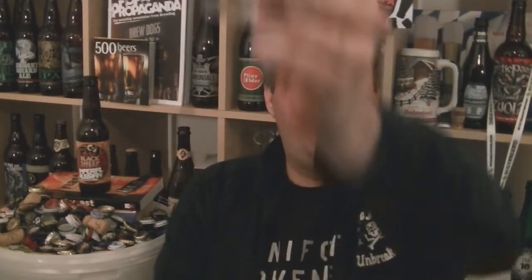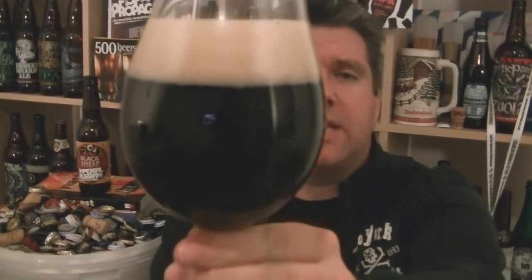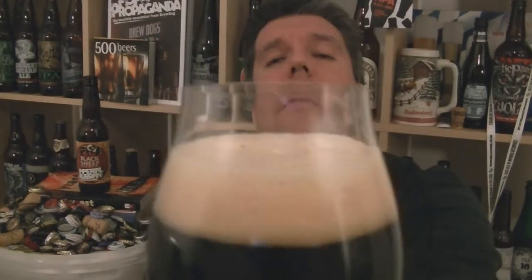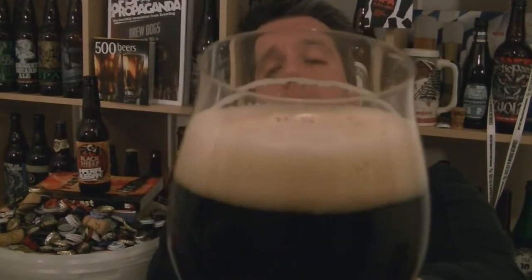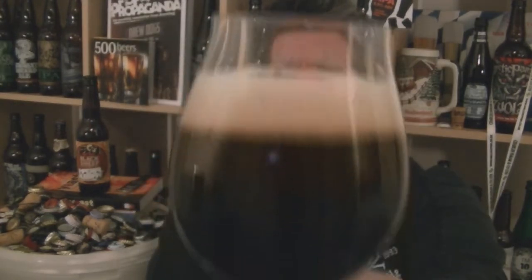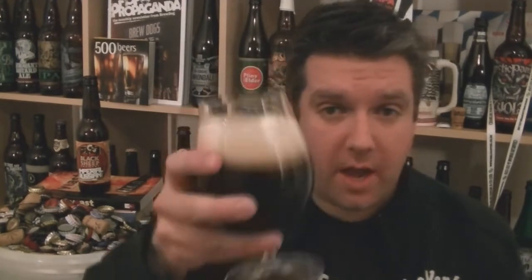As far as the appearance goes, spot on. Black as night, a real shiny black beer. Perfect looking beer actually. The head is relatively pale for a beer this dark. It's a real ash coloured, creamy looking head, a warm grey I'd say. So let's check out the aroma.